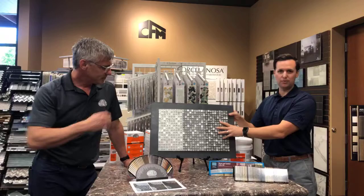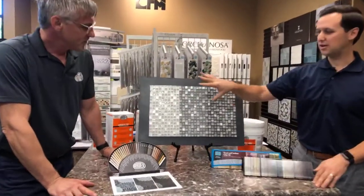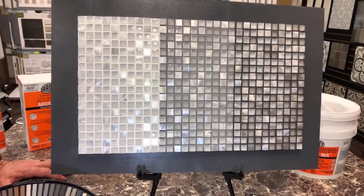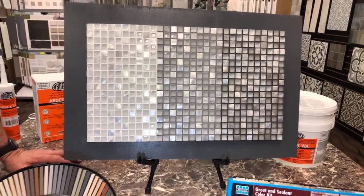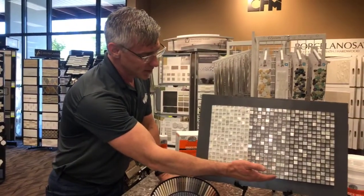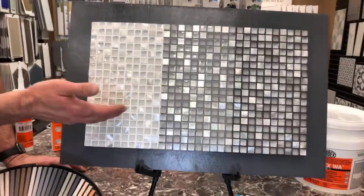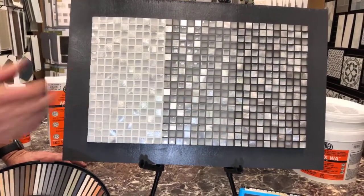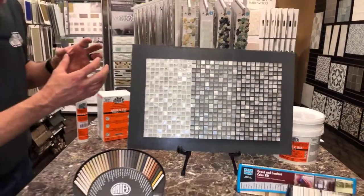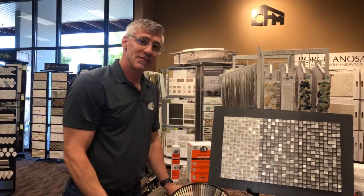We're starting with this board right here. So this, believe it or not, is all the same mosaic, but they look completely different based on the grout color that was chosen. Yeah, simply the grout has that much of an impact on the overall effect of the tile. So you can see here we actually have 3 different colors of grout, starting with a neutral, going to a contrast, an accent and a contrast. So what that does is you can really see how it can change the actual look of the tile based on just the grout.